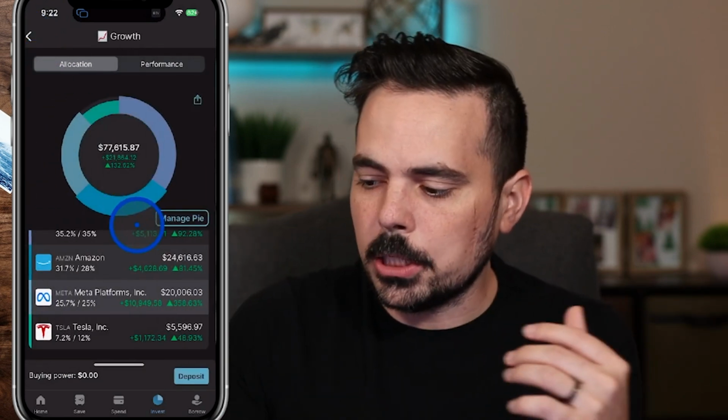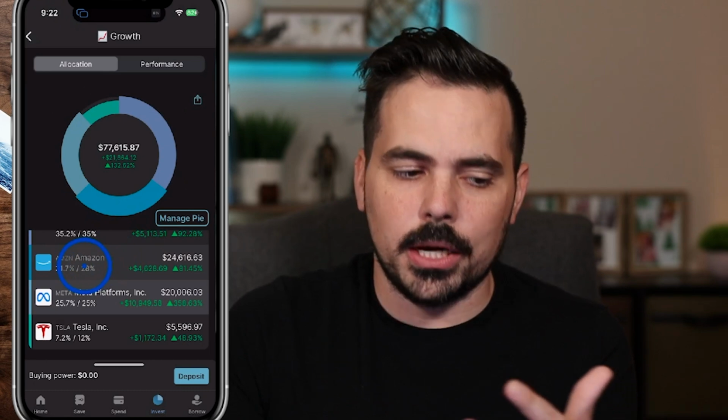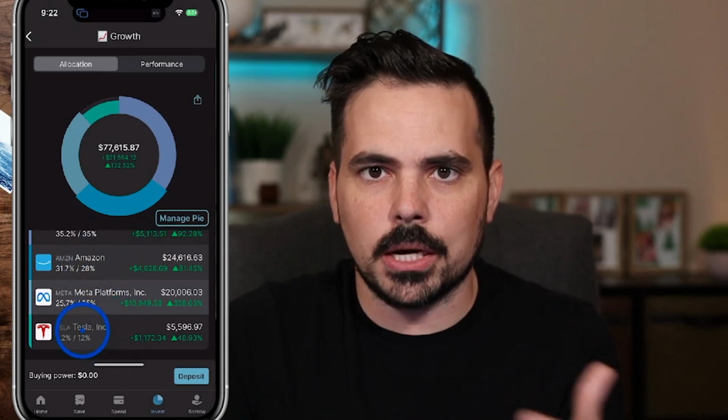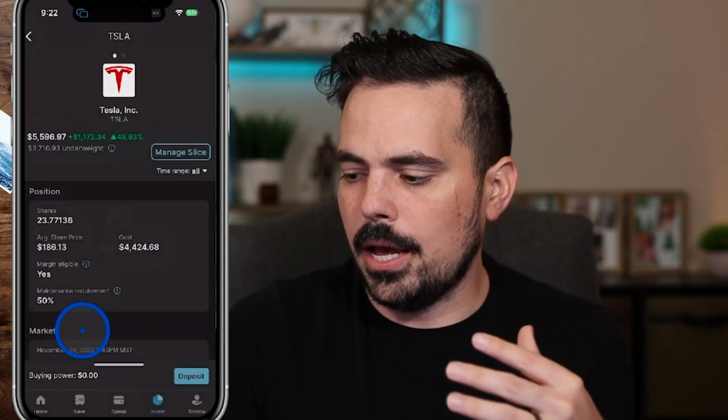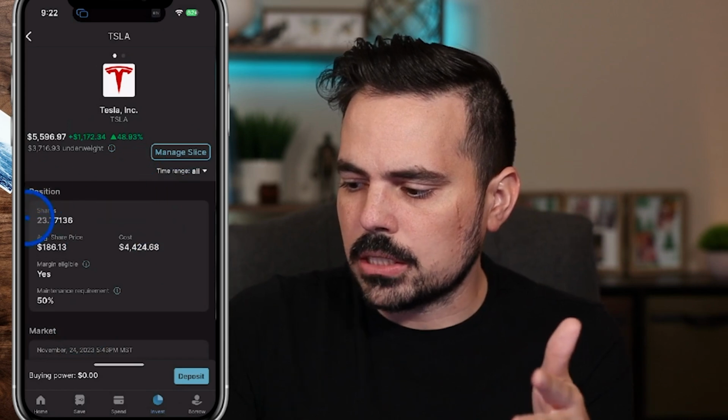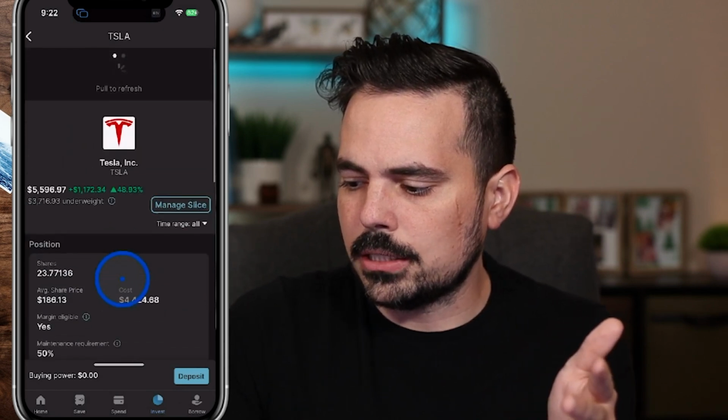But I was buying pretty consistently, which is the most important part of the whole journey, is constantly just buying. Obviously, as long as I still believe in the companies and know where they're going and in alignment with their visions. So we also have Tesla here, 23 shares, about $186 a share.